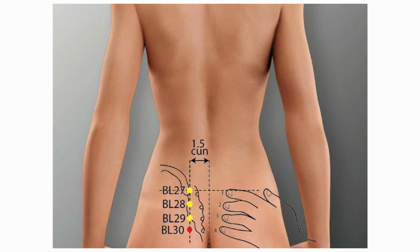Urinary bladder 30. Bai Huan Shu, White Ring Shu. In the region of the sacrum, 1.5 tsun lateral to the middle sacral crest at the level of the fourth posterior sacral foramen. Functions: benefits the lower back, regulates menstruation. Needling, perpendicular insertion 1 to 1.5 tsun.